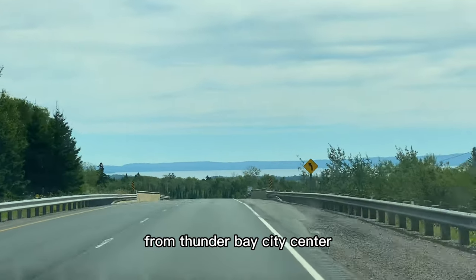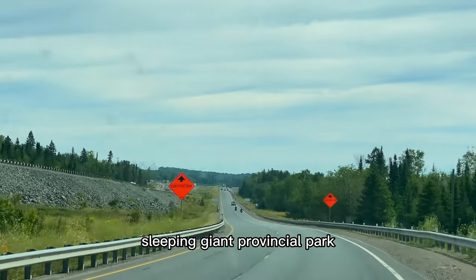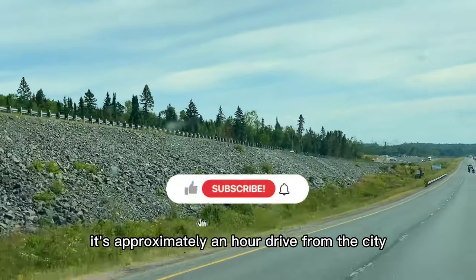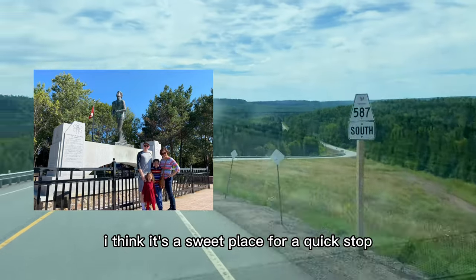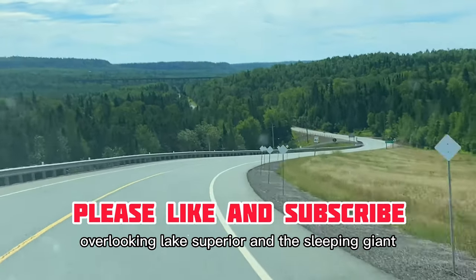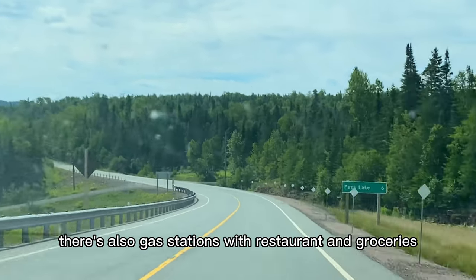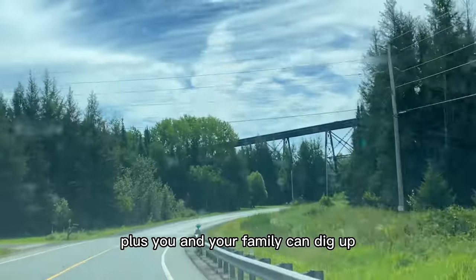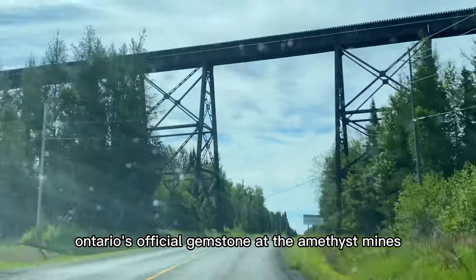From Thunder Bay City Center, we have to head east to go to Sleeping Giant Provincial Park. It's approximately an hour drive from the city. Along the way is a Terry Fox monument. I think it's a sweet place for a quick stop for a quick picture moment overlooking Lake Superior and the Sleeping Giant. There's also gas stations with restaurant and groceries. Plus, you and your family can dig up Ontario's official gemstone at the amethyst mines around the area.